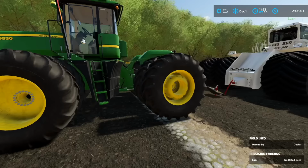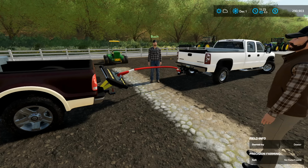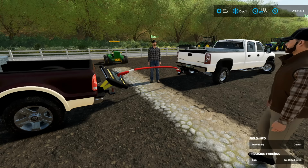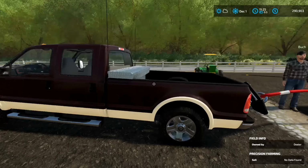Yep. Buck, I will bet money. My Ford kicks your Chevy's butt. I'll second that. Okay, what's your money on, Nate? My money's on the Chevy. The Chevy? I'll bet $5,000 on this deal. $5,000. I'll match it. Nate? I don't got $5,000. Okay. Well, me and Buck, we're betting $5,000. Here we go.